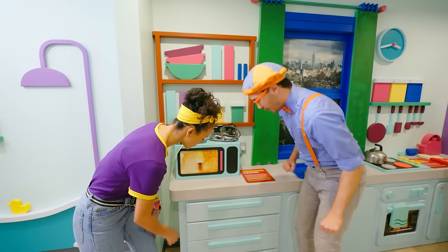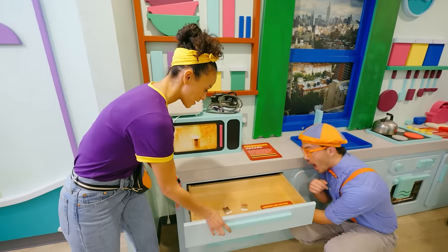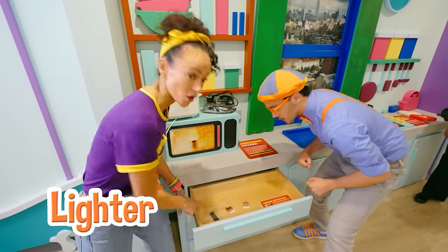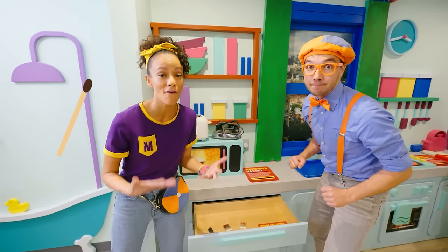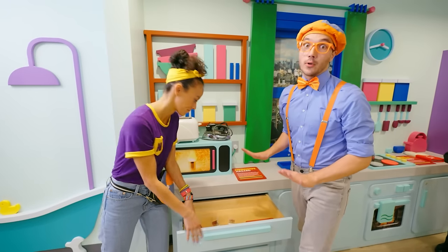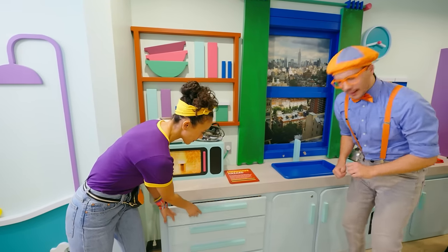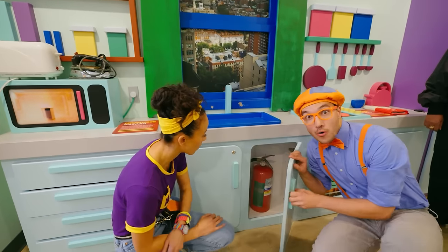That's right. Oh, what if anything's in here? Blippi, I see a lighter. And I see some matches. These things can start fires. You never want to play with these. This is for grown-ups only. Grown-ups only. Oh, wow. Hey, I wonder what's in here. This one's locked.